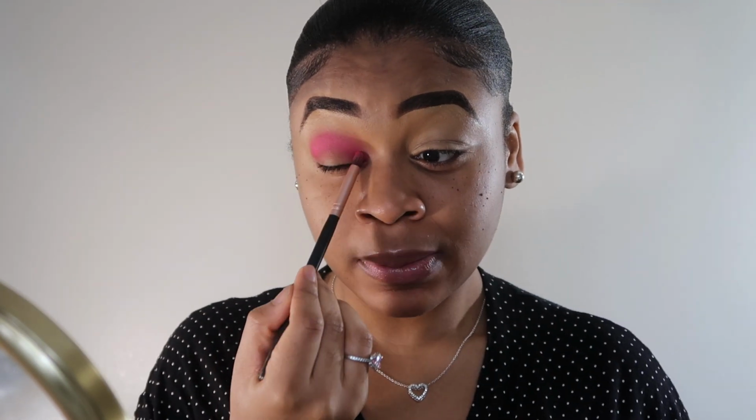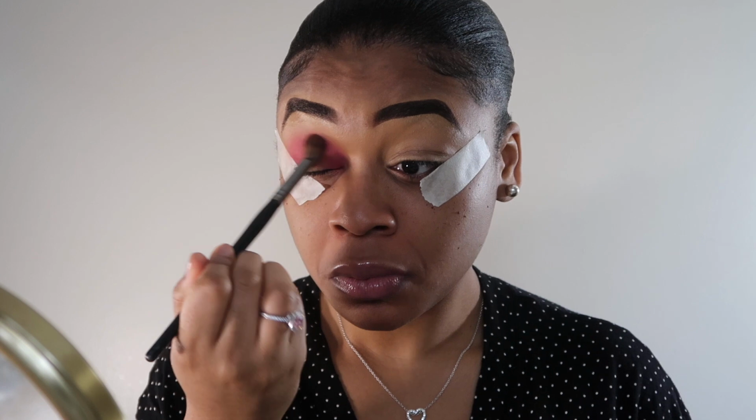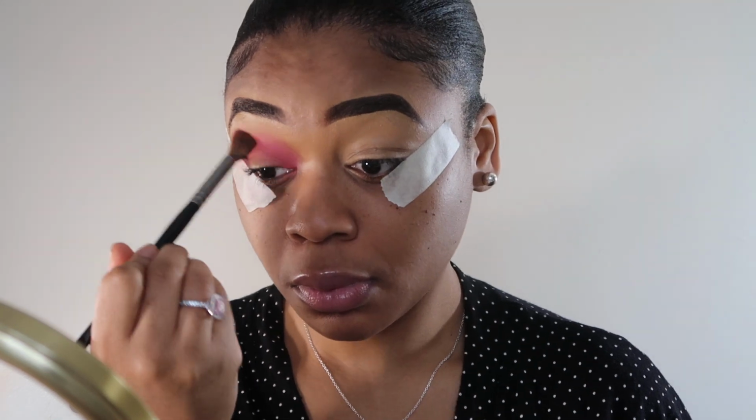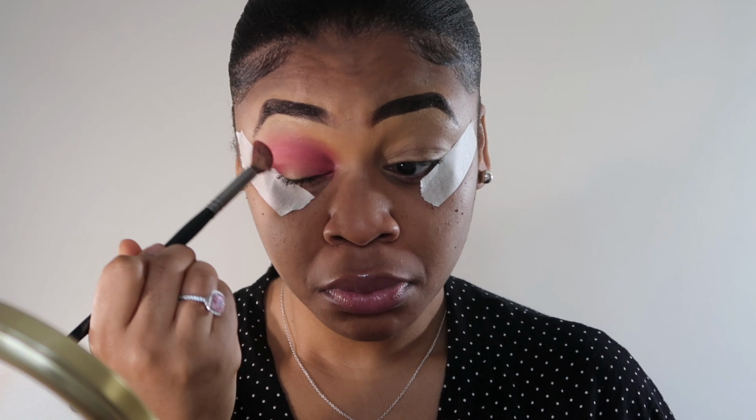So right now I'm just applying more product into my crease, and then I'm going to go in with a blending brush to blend everything out. Right now I'm just blending, and I'm just going to keep blending, okay?